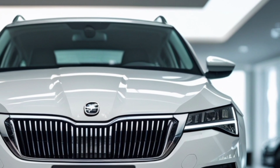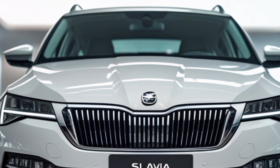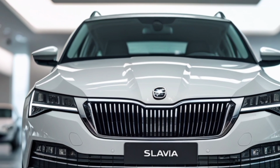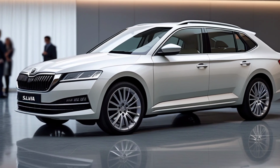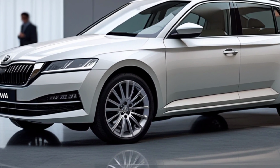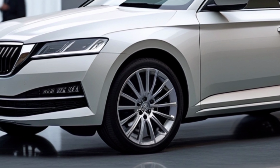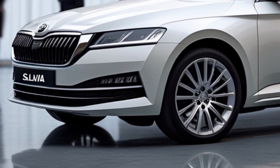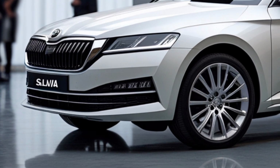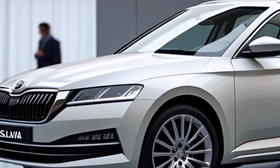The front grille has been redesigned with a more prominent chrome outline, giving it a wider and more aggressive look. The signature Skoda butterfly grille seamlessly integrates with sleek LED matrix headlamps, providing a striking visual appeal while enhancing nighttime visibility. Speaking of lights, the headlamp design features sharp crystalline detailing, a signature touch from Skoda's design philosophy. These not only add to the car's aesthetics but also improve illumination on the road, making night drives safer and more efficient.